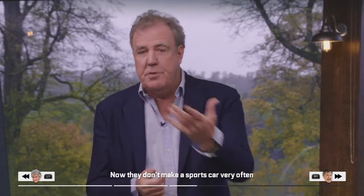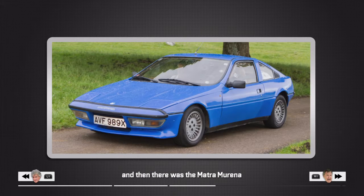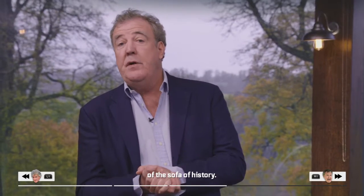Now, they don't make a sports car very often, but when they do, literally nobody buys it. We've had the Venturi Atlantique, and then there was the Matra Murena, and then there was the Simca Sport. And all of them fell down the back of the sofa of history.